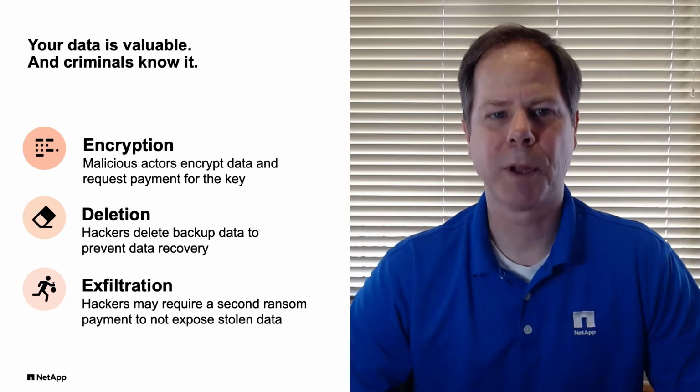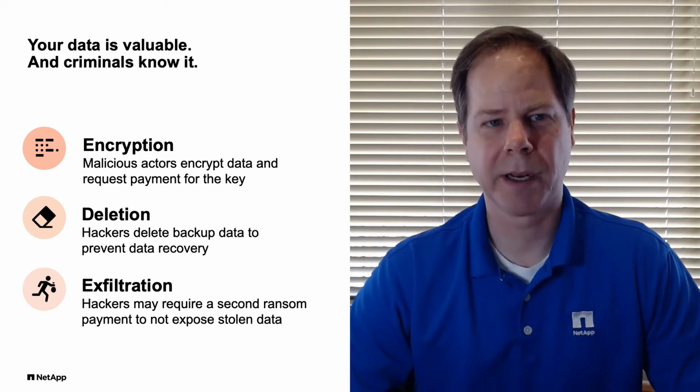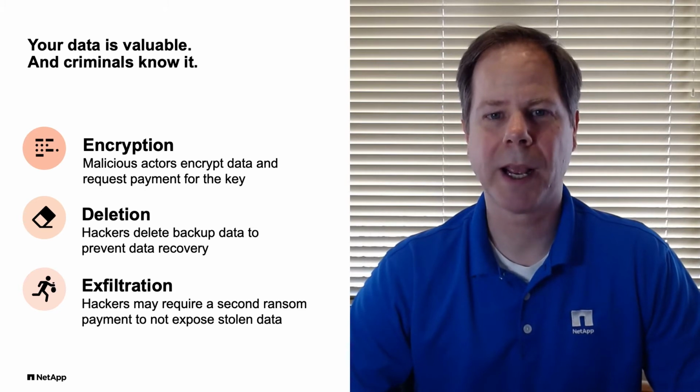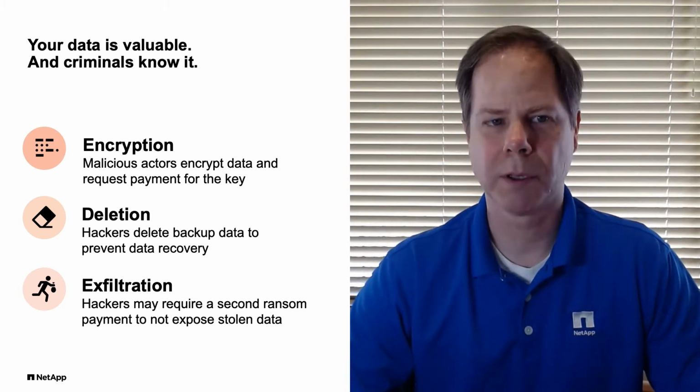Your data is the lifeblood of your business, and criminals know it. With the number of new threats and vulnerabilities, it's getting harder than ever to protect your data. Upon penetrating your defenses, criminals will seek to encrypt your data and then ask for ransom to get the key. In order to prevent the recovery of data, they will attempt to delete your backup data. And if they steal your data, they may even ask for a second ransom to not push it into the world. With all kinds of cyber attacks rising, costs increasing, and traditional solutions failing, many companies are left asking, where do we go from here?